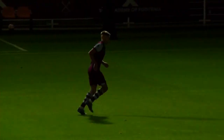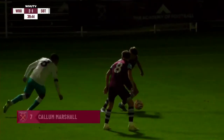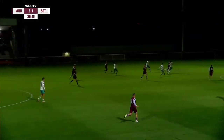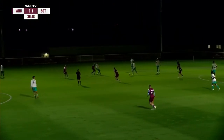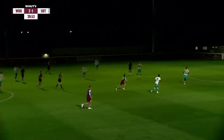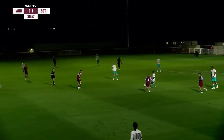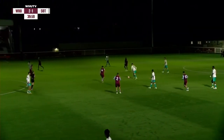Go! Yes. A risky touchdown from Sakor. Just about found Magoma.